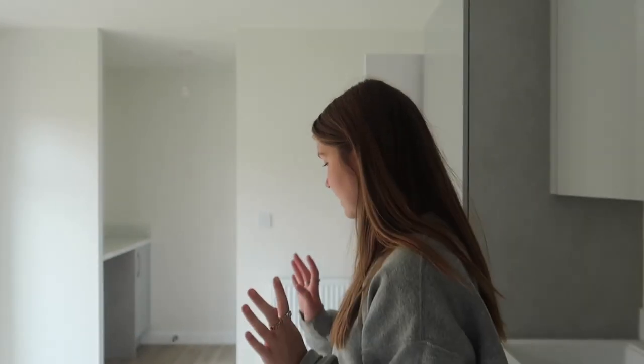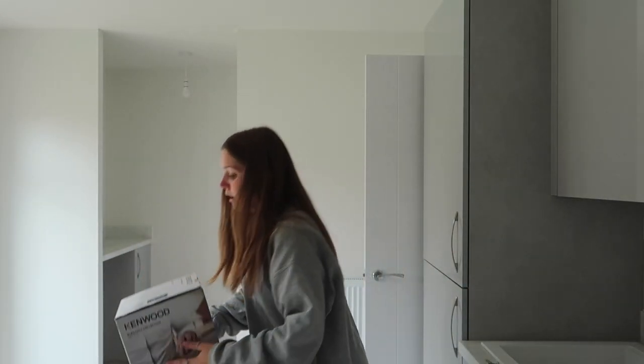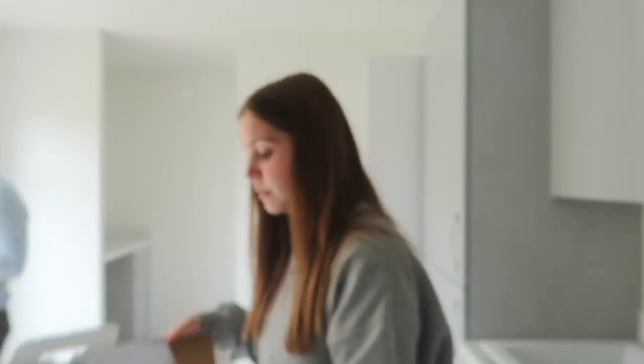So we've gone to the cars, we've got our kettle and toaster and our microwave, because we want to know whether we think they're going to go and where we want to put them. So we're going to take those. We've got a Kenwood kettle and toaster and a Breville microwave, but they're just really cute. I really hope they are going to go. I think they should be okay.